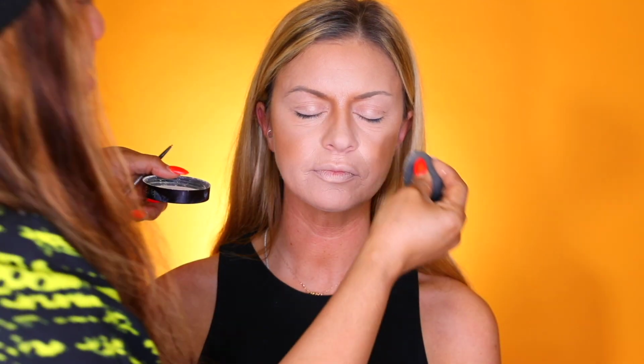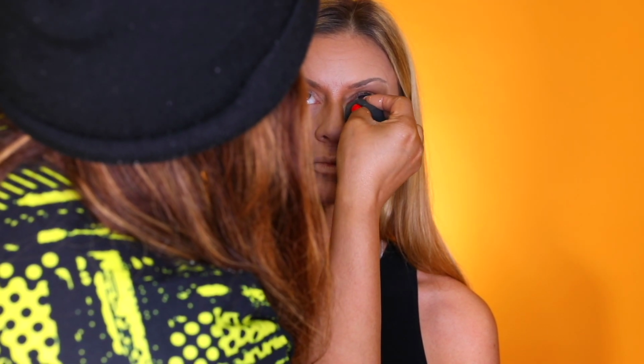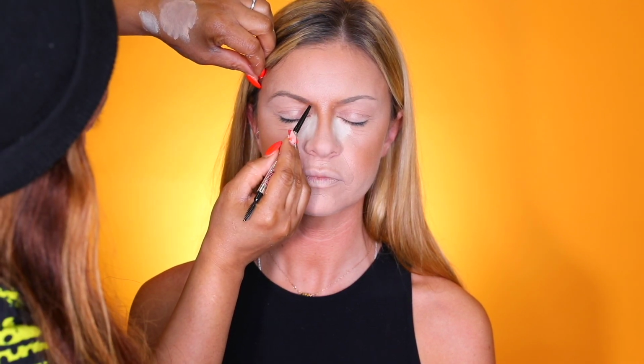Apply setting powder under your eyes. So if you look up for me, just right there. Just something to make that place properly defined. Yeah, so that's on the eye contour. Now we're going to do the brows. And it's a cosmetic brow pencil.